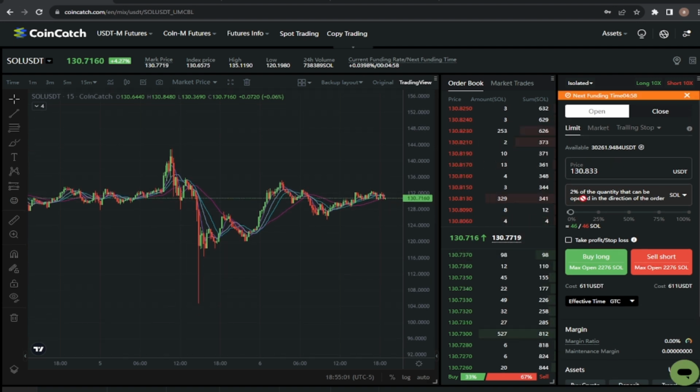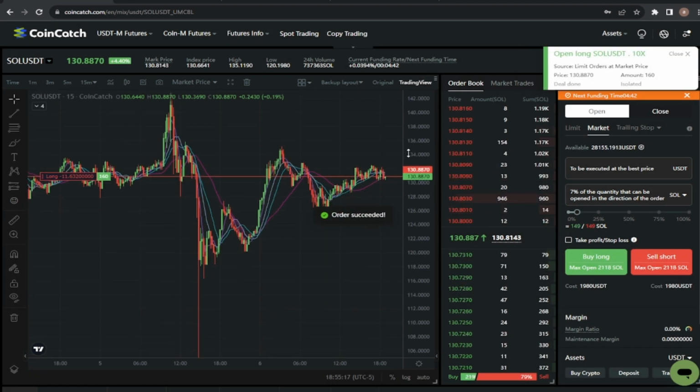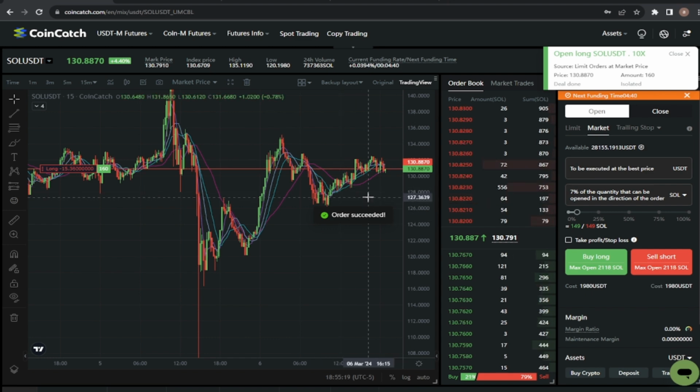So we have a SOL position here. Let's put a limit order in at 130. We'll market buy it so you can see what it looks like. We'll market buy, okay, 10x on Solana. We'll just enter a little 160 SOL position, okay? We market bought that.